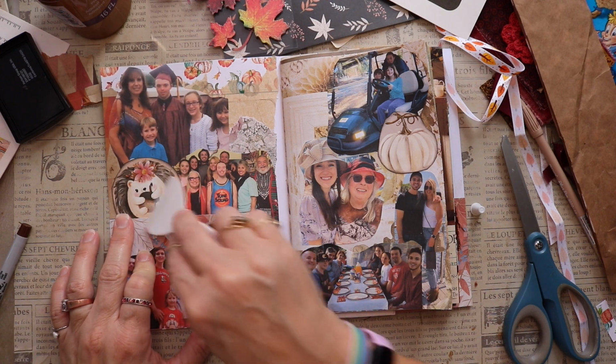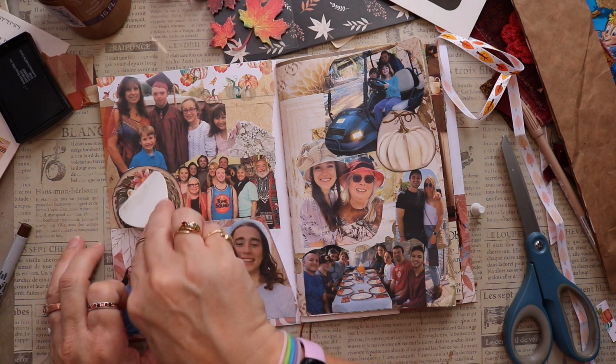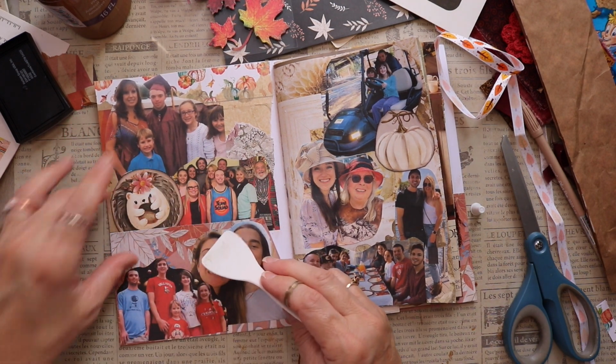I haven't collaged in a while, and I do love it so much. Remember when we used to do swap and glue? Oh, that was so fun. So fun. All right, so we got that.